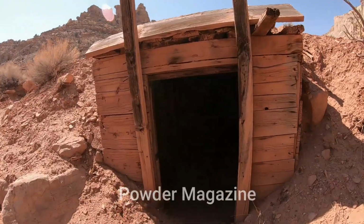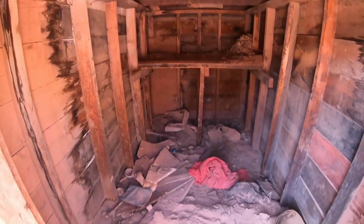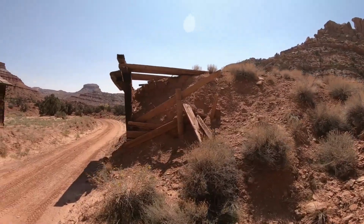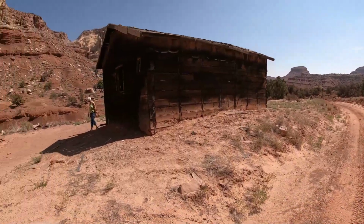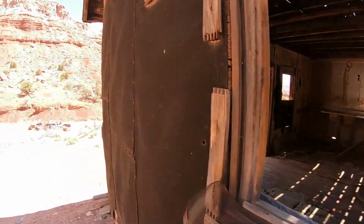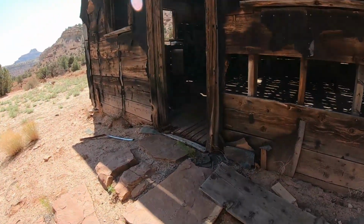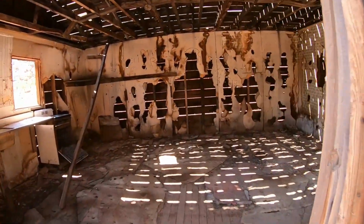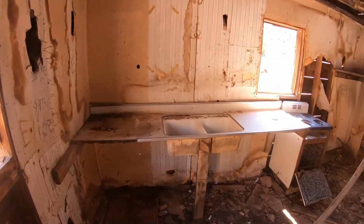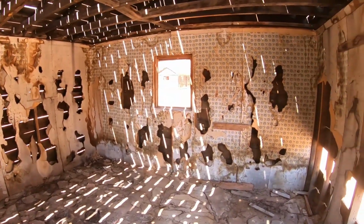I have no idea what this is. Looks like a chute. There, Ma. Another old thing covered with tar paper. Oh, it looks like it may have a fire in there. Got nice wood floors. Little sink, stove, had a kitchen. Wallpaper.